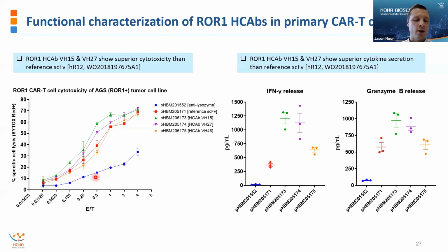And now we can see our negative control in blue, and then we can see the cytotoxicity of the HCAb-V in red, and we can see that 2 of our ROR1 HCAb-VHs showed clearly superior cytotoxicity compared to the reference HCAb-V, especially this in green, this VH15. And this was further demonstrated on the right by the much greater cytokine secretion as well. So this was extremely exciting to us, and again, consistent with what we observed for the anti-BCMA HCAb, these ROR1 HCAbs are also showing a better efficacy compared to this clinical ROR1 reference HCAb-V.